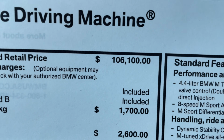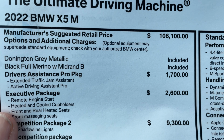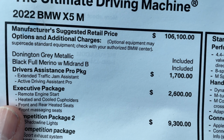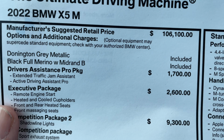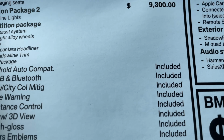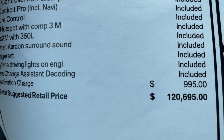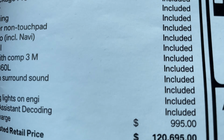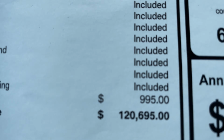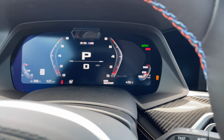Alright, so starting price, the X5M, $106,100. Paint and leather, all included. Driver Assistance Professional Package, $1,700. Exec Package, $2,600. Comp Package, $9,300. And basically everything after that is all included. And so all told, MSRP for this example, $120,695. So not as expensive as we've seen before.